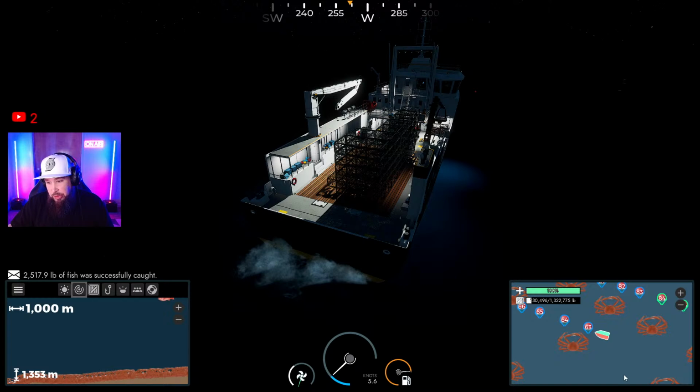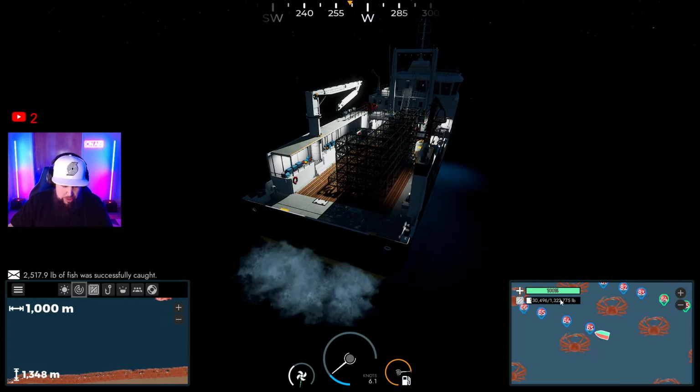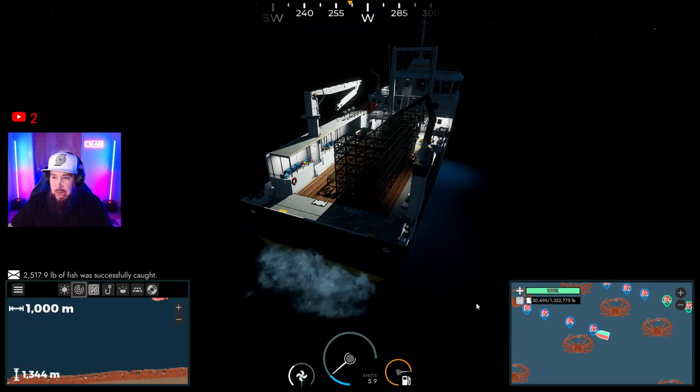We do have 130,000 pounds on board already, and also our new quota. Remember, we bought not more quota, but our storage. Our storage right now is 1.3 million pounds after buying that last bit.